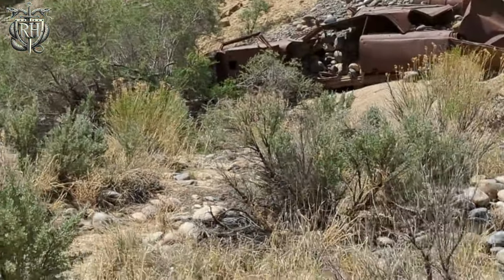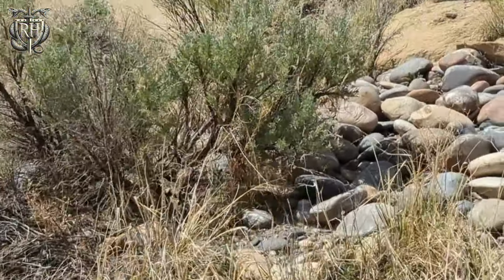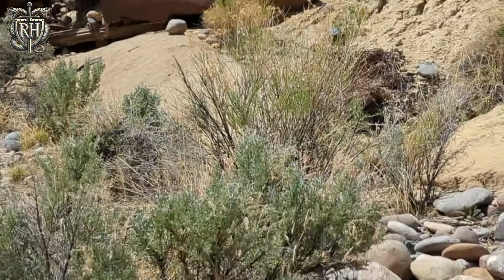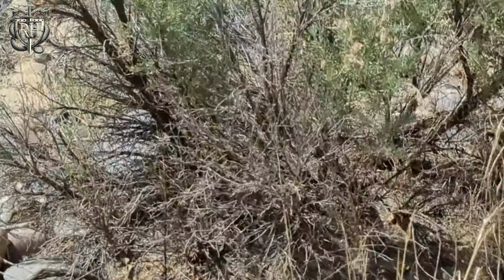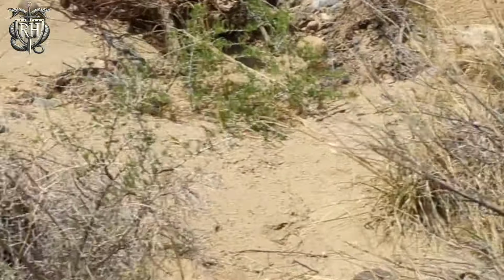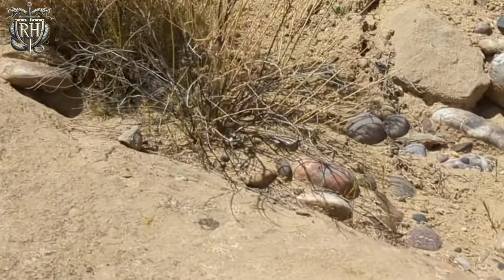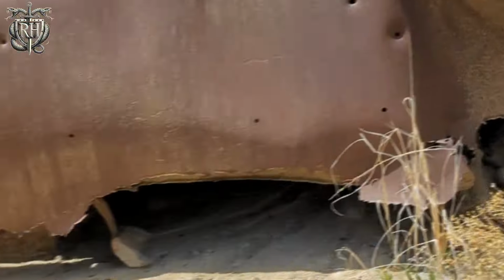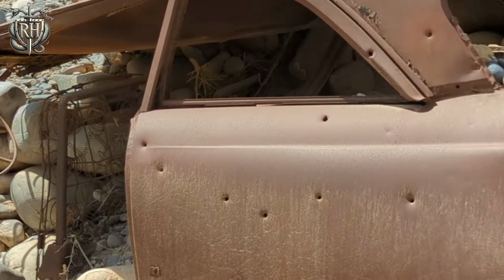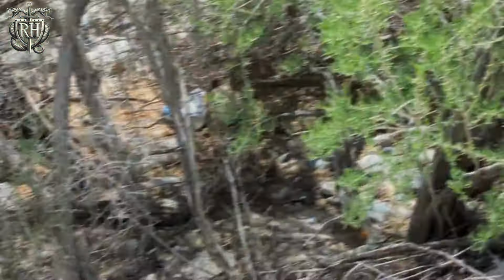What in the world? Why is there a car here? Check it out. See if we can get any details. It's been scrapped completely. There's no way to even tell what year it's from. It's so destroyed. Well, that's weird.